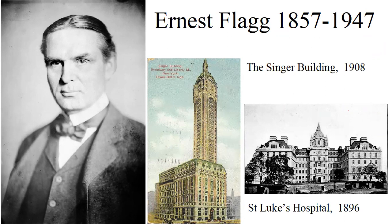One of his first projects was St. Luke's Hospital on Morningside Heights. He won a commission and created a very handsome and functional hospital. You can see the hallmarks of the Beaux-Arts. There's a base, there's a middle, there's an elaborate roof and a central tower.